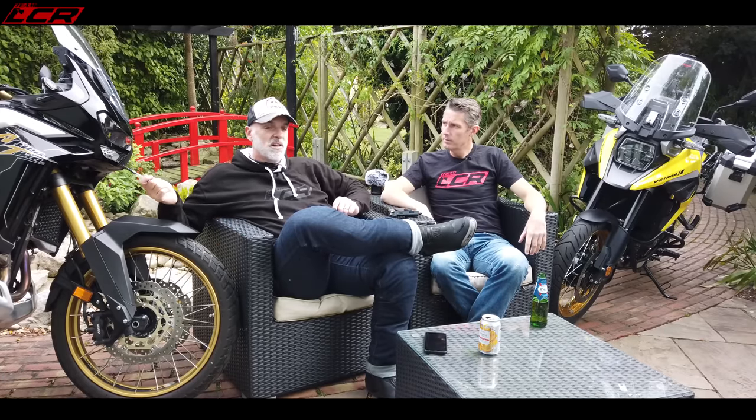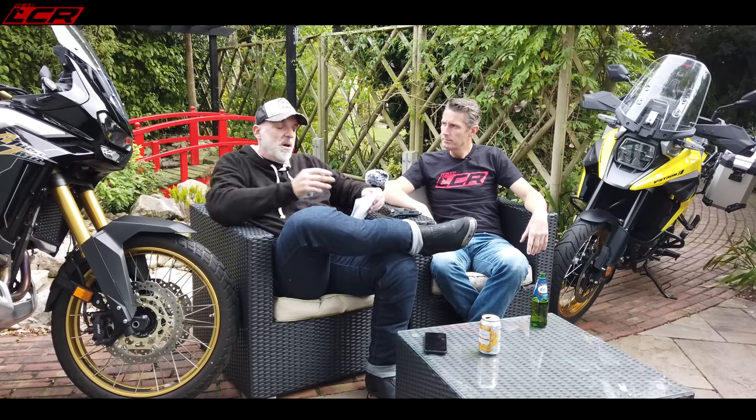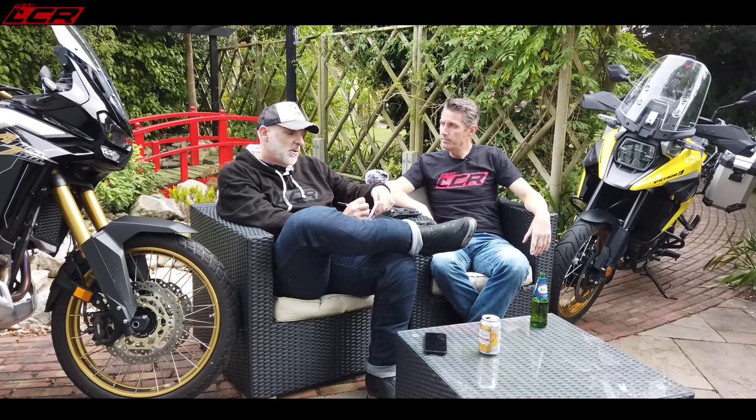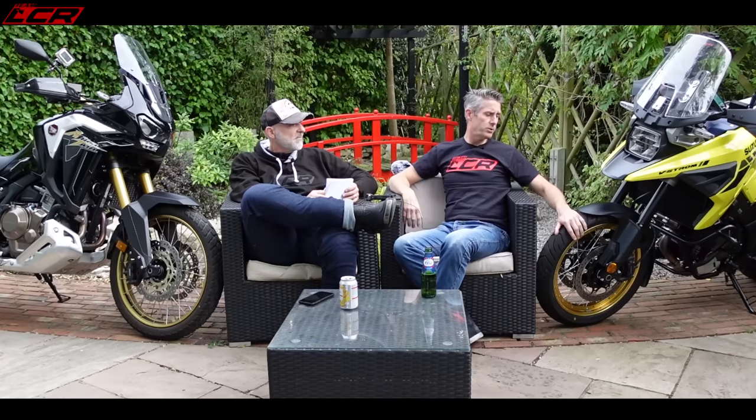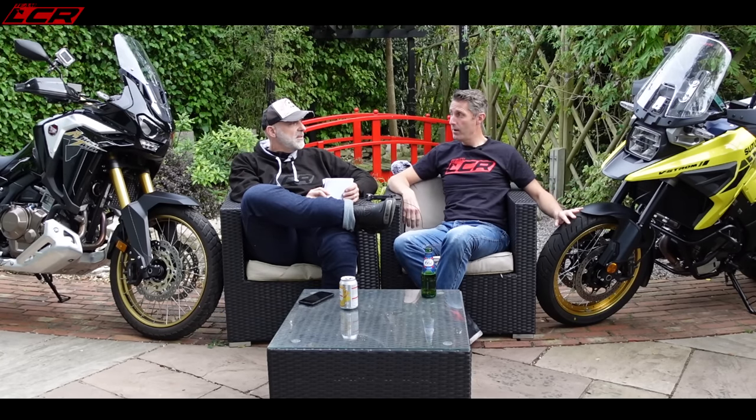But the engine's the highlight. But I'm going to go an 8 for engagement for the Africa Twin. V-Strom engagement. So I really like it as well, and it is engaging.